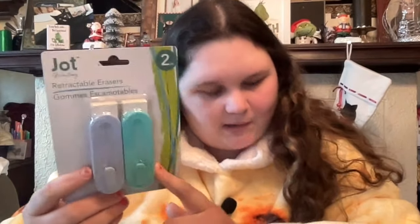The first category is stationery, like always. First is the Jot two-piece retractable erasers. I've never seen these in the Dollar Tree, so I thought these were so cool. So I picked those up.